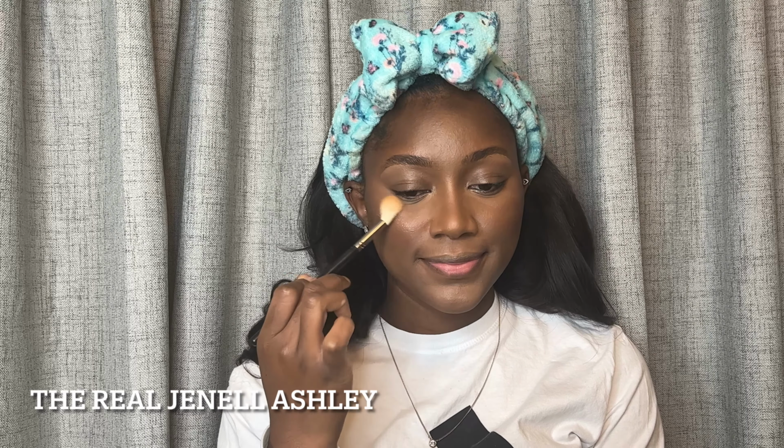For my highlight, of course, it's always gonna be Fenty Beauty Trophy White. So for me, I like to go in with my Morphe M510 brush because it's very thin. And it blends well. So just fix that. Maybe I was a little heavy-handed with this one, but hey, it's highlight. Who does not like to glow?